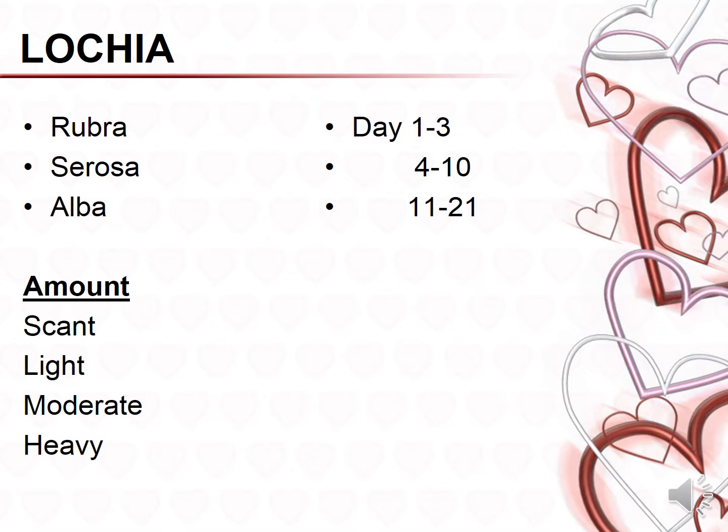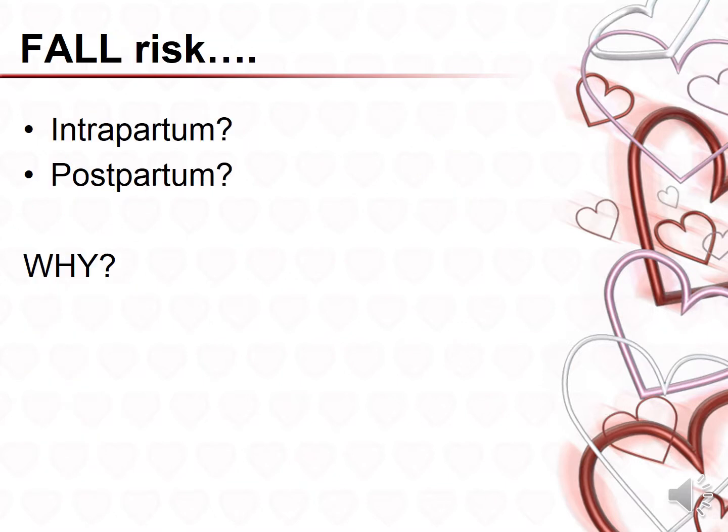So I'm not going to ask you to memorize hard and fast. Just realize at first it's rubra, then serosa, then alba, and no time frame. The amounts are termed as scant, light, moderate, and heavy, and we would look for you to use these terms whenever you're charting what the lochia looks like.